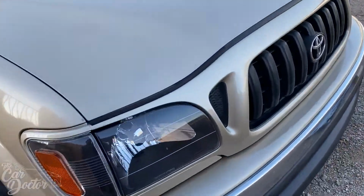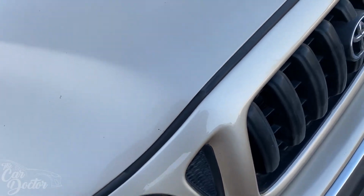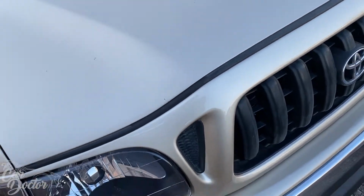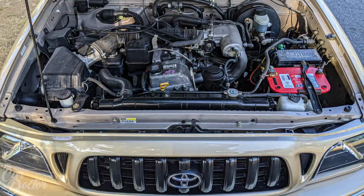So look at that. There's a little bit of a close-up on the paint. It's really, really close. Obviously it's not exactly the same. This is from a 2002, so this is literally a 19-year-old paint with the fresh paint that we just did. That looks good.